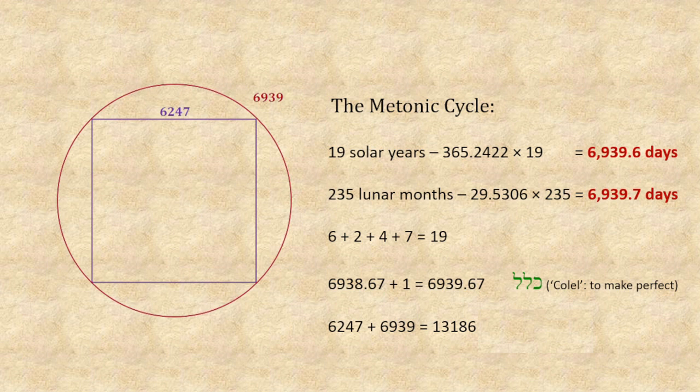Because the total of the square and the circle is 13,186, which is, again, extremely relevant because it constitutes 19 squared times the number of days in the year, or just about 365.25. That, again, is a remarkable coincidence.